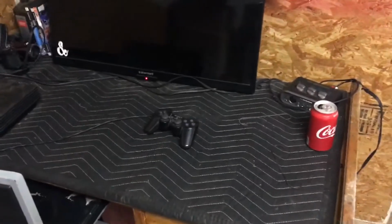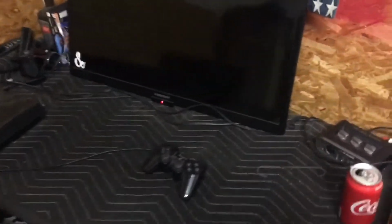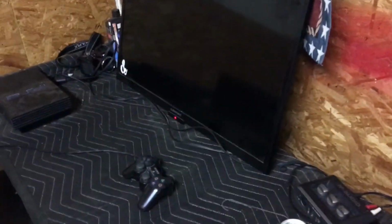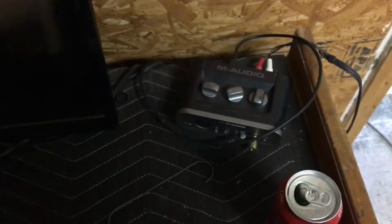Over here is the chill table. We eat here, play the game here, wait for stuff to get out the oven here, and pretty much anything that doesn't have to do with powder coating goes down on this table. Right here is the little volume switch for the music out in the shop, so that way we can just turn it up or down whenever somebody calls.